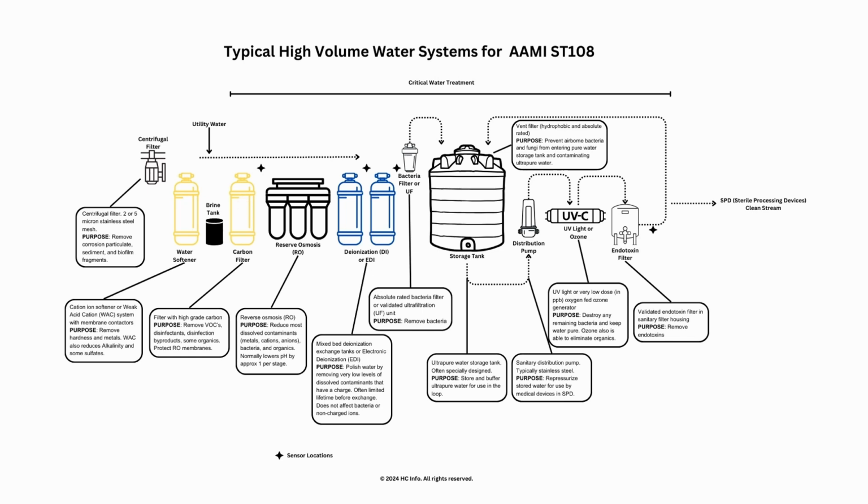But talk to your equipment supplier about that. They're going to validate their system and they may have subtle changes. Again, we do have on this diagram stars, and those indicate where you might want to automate some of this with sensors if you have LAMPS Complete.